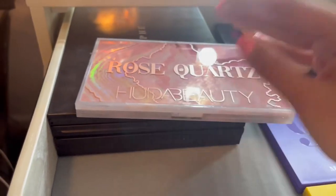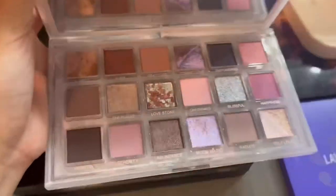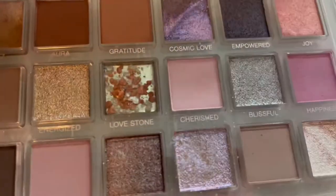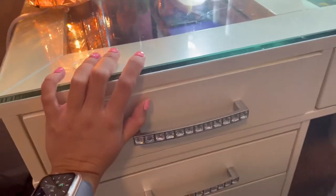This is the Huda Beauty Rose Quartz palette. Let me open it. First of all, look at the holographic. And then when you open it, these are all the colors. I've never used this one yet. I want to use it, but I'm kind of scared too, because you see that? It's like little flakes. That is one out of three of our eyeshadow palette drawers that we just went through.